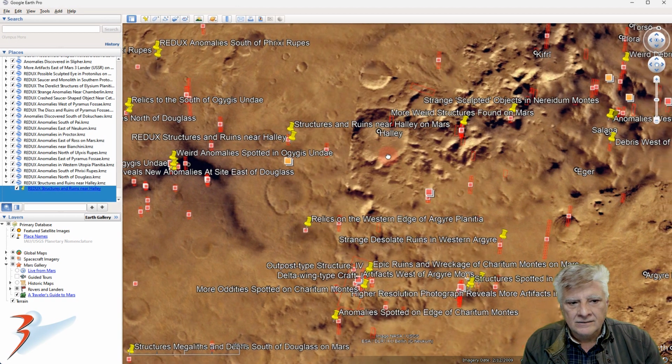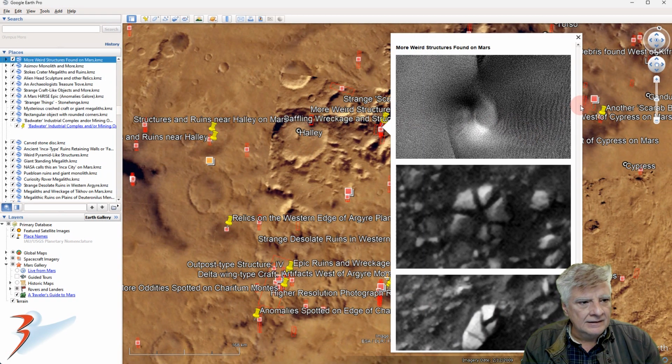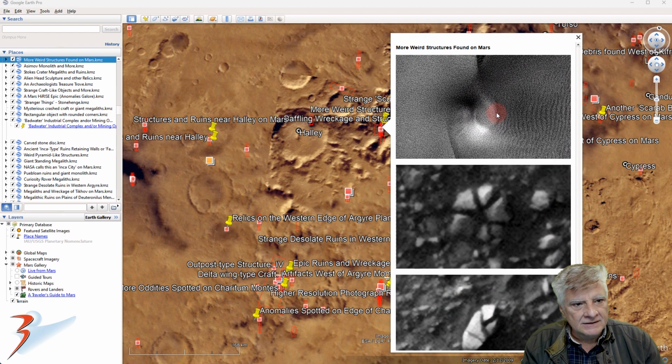And then let's do this site over here to the east of Halley. Some nice shapes over here as well. That there looks like a folded serviette. This is a huge piece. It's a pity I didn't include the zoomed out view here, but it looks like a huge propeller. It's got some symmetry and geometry to it as well. Check out this video if you can, folks. Check this out. More weird structures found on Mars.